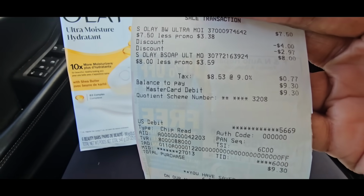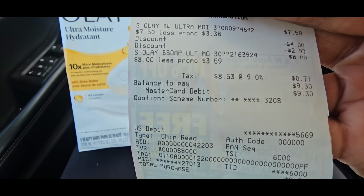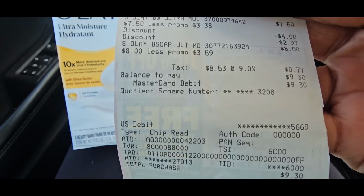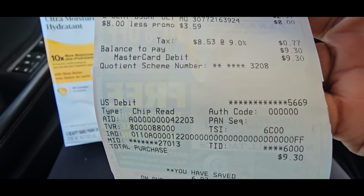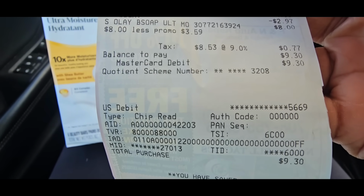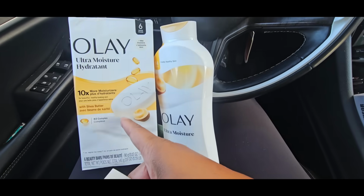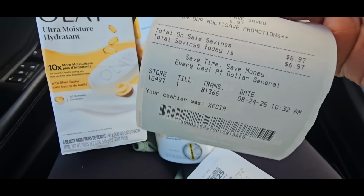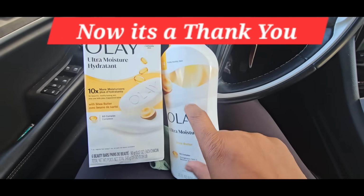When we look at it, the Olay body wash was $7.50. They gave me a discount of $4 and then another discount of $2.97. The Olay bar soap 6-count was $8. I had a discount of $3.59. So really, the only thing I paid for out of pocket before taxes was $8.53. This is $8 by itself. So I'm going to say this works. I had a savings of $6.97. Guys, go get this. Go get it.